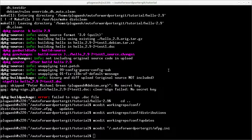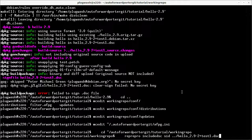So the next thing I'm going to do is, that test package we built, which represents an old downstream package, I need to import it into the repository. So that's the next thing I'm going to do. All these commands I'm pasting are coming from a tutorial file that's included with autoforwardportergit.